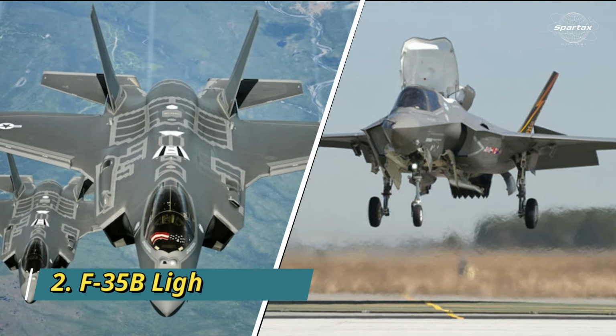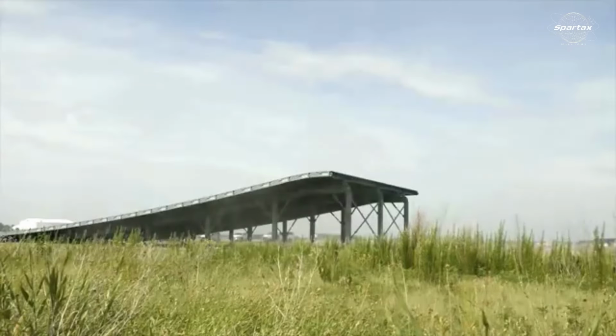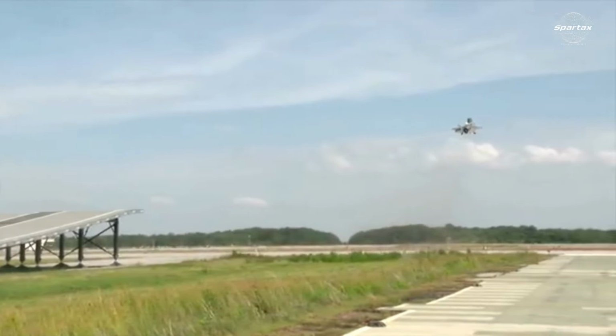2. The F-35B Lightning II from Lockheed Martin. Actually, the Lockheed Martin F-35B Lightning II is a version of the F-35 manufactured for the U.S. Air Force. As far as is known, the fighter jet is one of the most powerful aircraft of the present day.